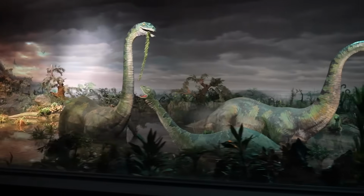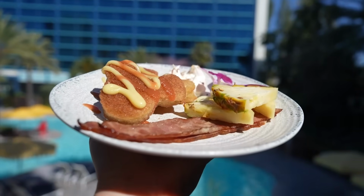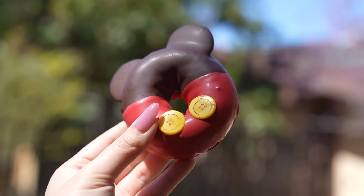Hey guys, it's Lisa. So I am here at the Disneyland Resort and it is spring break season, which means that it is busy, but I am here to enjoy a very fun, relaxing day. I want to get some breakfast actually, and then eat around the resort and maybe go on an attraction or look at some merch.